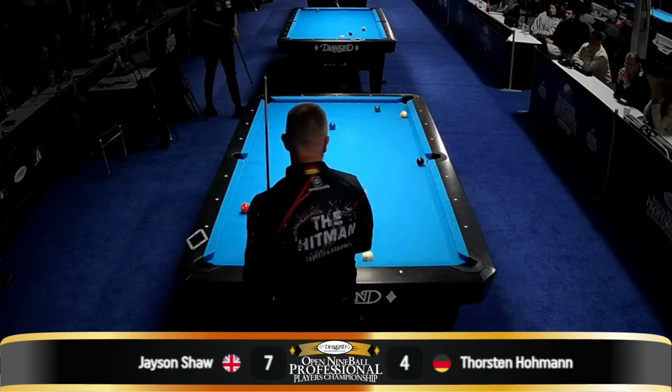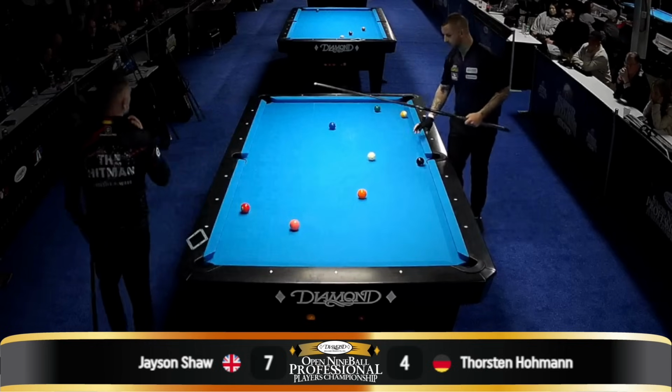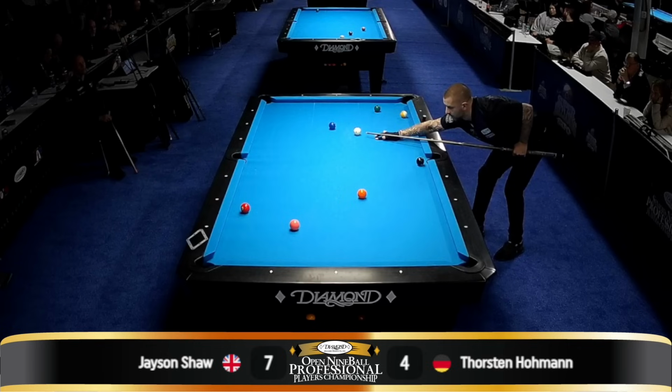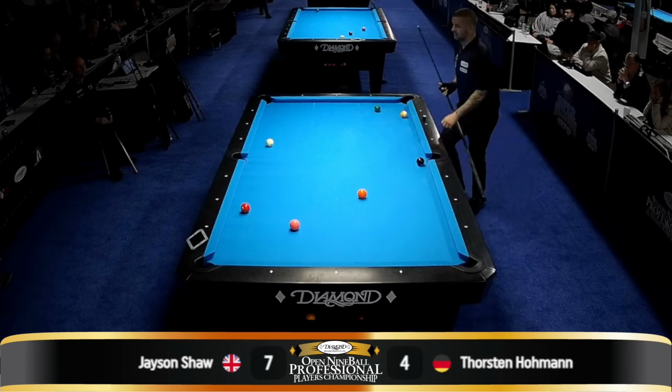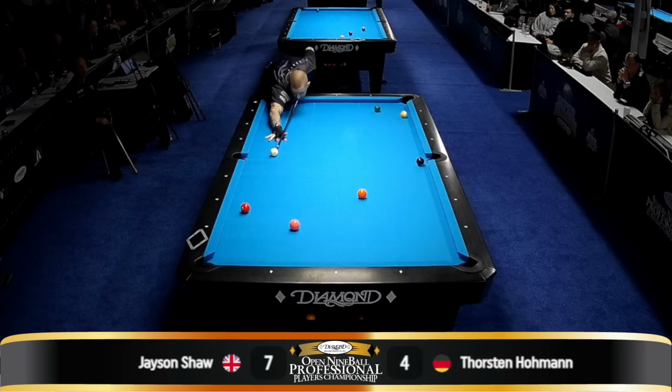Just misses contact. He hit that kind of slow too. If he made contact with it, I don't know what was really going to get to the rail. May have been going for the make off the 8 ball. Jayson with another opportunity to extend his lead.